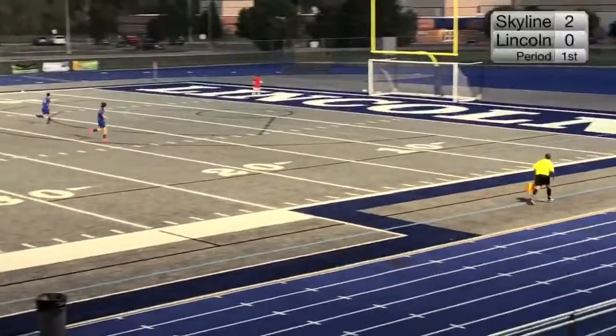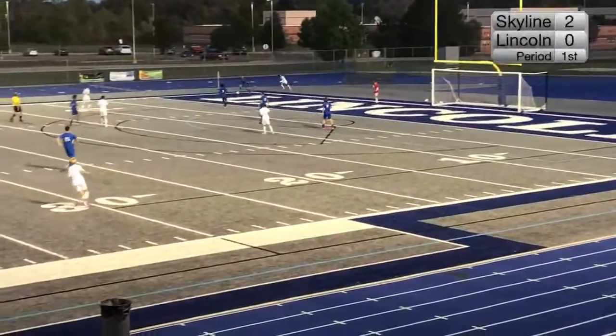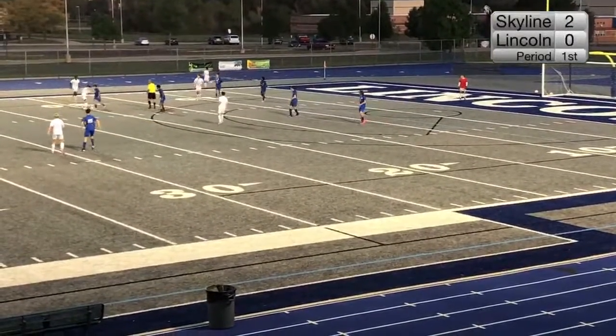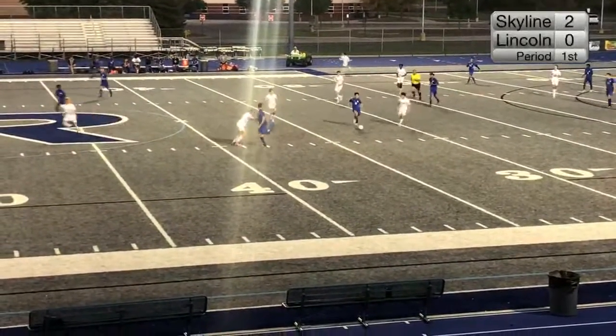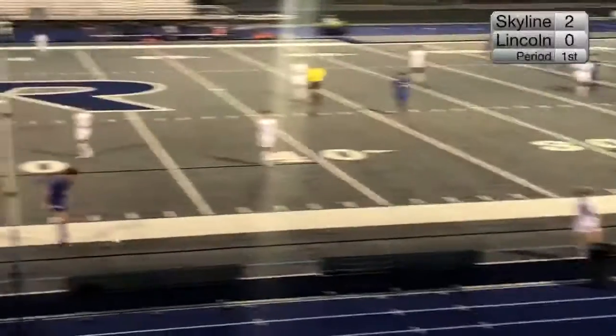Oh, what a nice ball. Let's see if Andrade can run this one down. It's still in play. That's a beautiful through ball by Alpern. A little bit of pace, maybe a bit too strong as Andrade had trouble tracking that down. Did keep it in play.